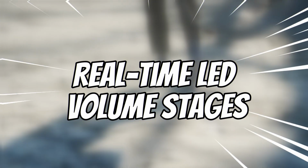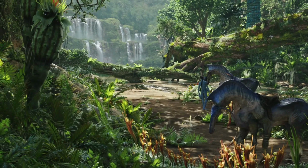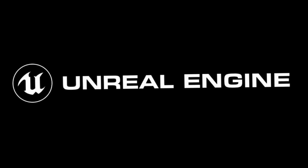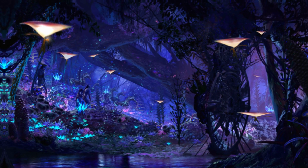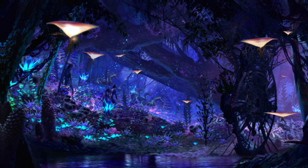Second, real-time LED volume stages. Instead of performing in front of green or blue screens, actors now act inside completely rendered Pandora environments, using Unreal Engine-style virtual production tools. Light, reflections, and backgrounds all happen in real time. This helps actors interact more naturally with the environment. They don't have to imagine anything, they can see and feel the scene around them.